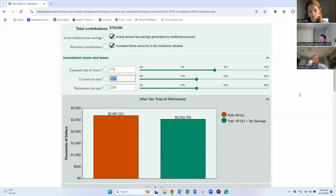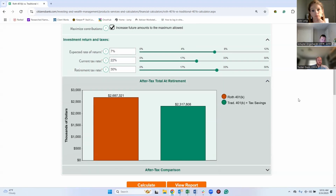My thought is that we're about 35 or more trillion dollars in debt as a nation, and that can't go on forever. And the government shuts down every October because they can't decide on the budget. So my expectation is that we're going to see higher taxes in the future. Okay. So then we can keep the 22, but maybe we bump this one up to, what would you like, maybe a 30% tax rate? I was thinking 30 as well, hypothetically. So yeah, the Roth number did not change, but the traditional number went down by about $200,000, which is very interesting.